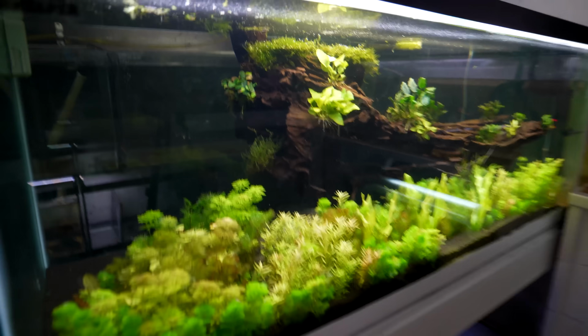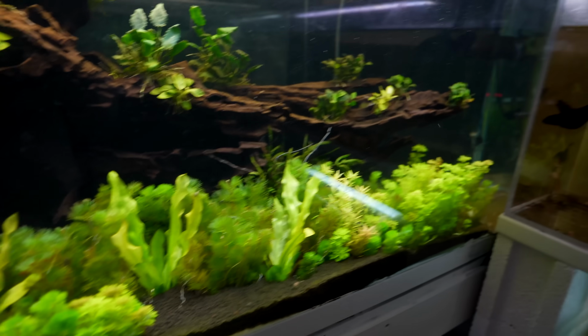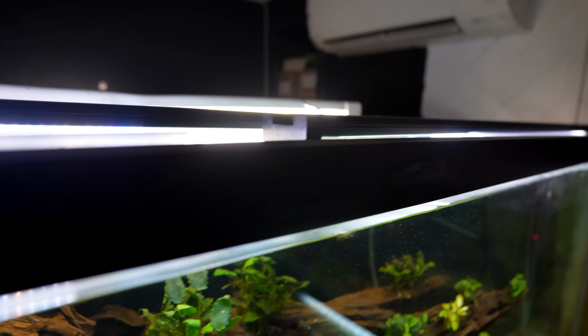But these aren't the only fish breeding. Oh yeah, quick shout out to Tamara's planted aquarium. This is coming along nicely. Super cool, 180-gallon aquarium with my big favorite piece of wood in it. She's got a couple basic lights on it.